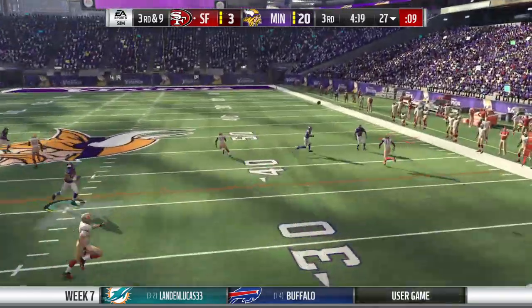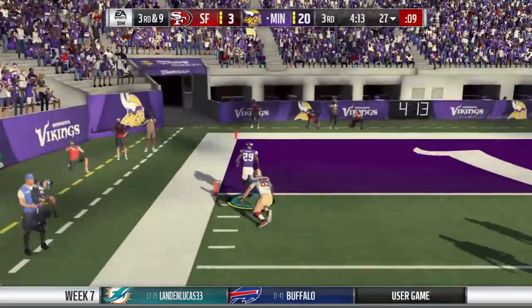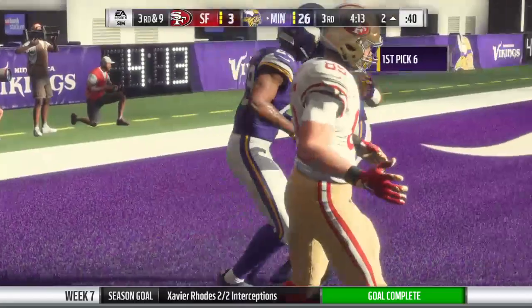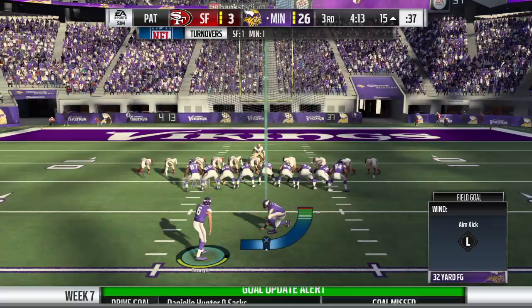From the gun, Rush. Trying here for Bryant, and it's intercepted. Xavier Rhodes with a pick. And he will take this one home. It's a touchdown. Make it back-to-back weeks now with a pick 6 for him. He had one a week ago.